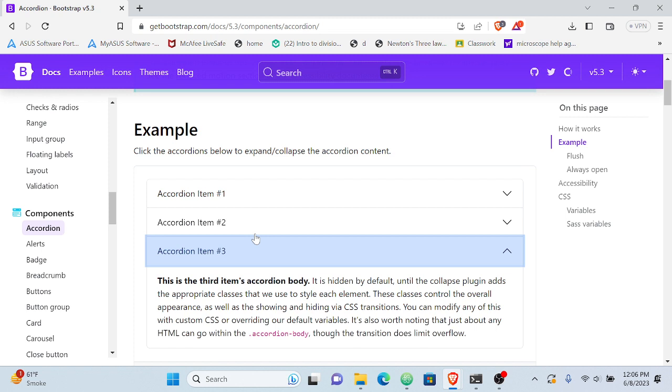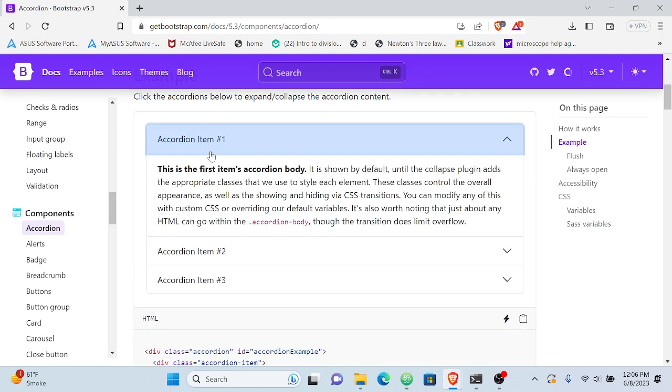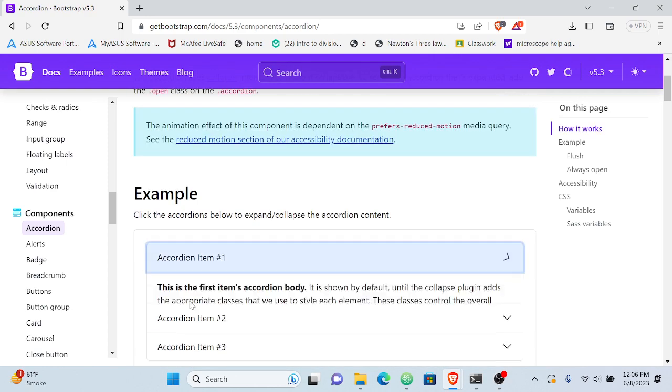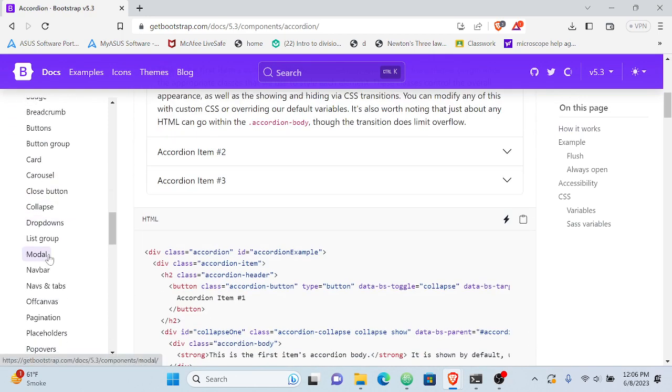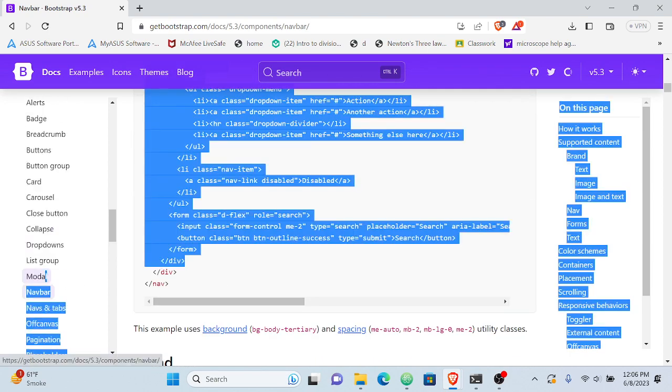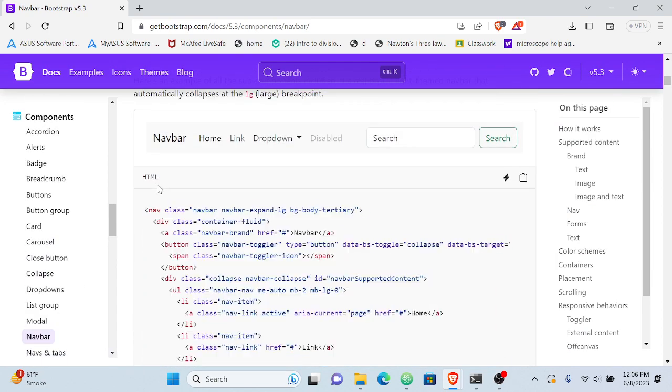Many people who are trying to make an HTML website just fail, because they don't have the tools needed. But Bootstrap makes these very complex tools really effective. With just a couple of lines of code, you can make this accordion. And with just a couple of lines of code, you can make this navbar. All you have to do is copy, paste, and edit.